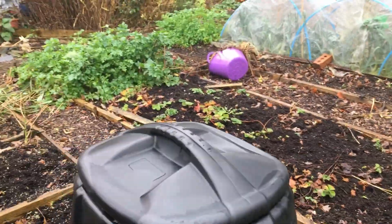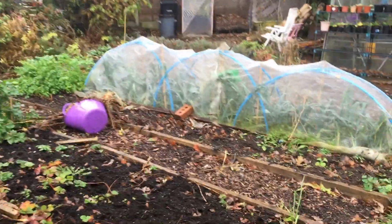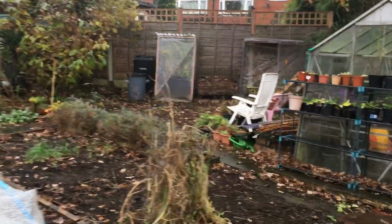And then we've got this plot over here. Not sure what the plans are with this plot, because we are considering seeing if we can swap this plot for a plot that's come up that's near our plot. So watch this space really over the next few weeks. It'd be a nice plot for someone to take on really.